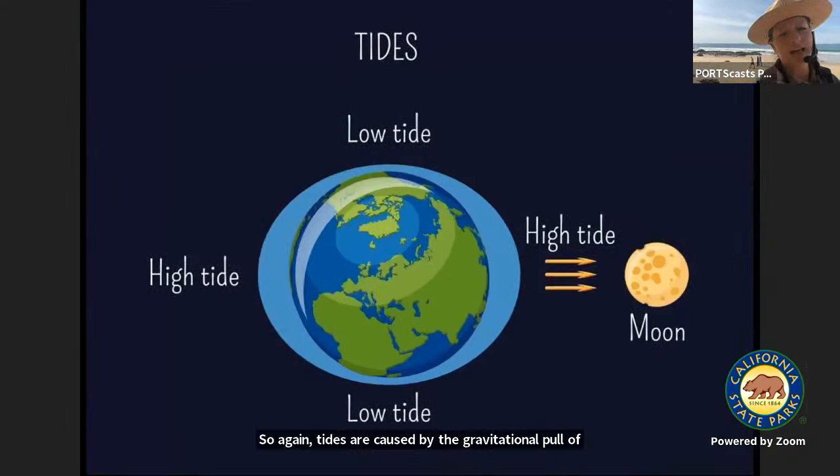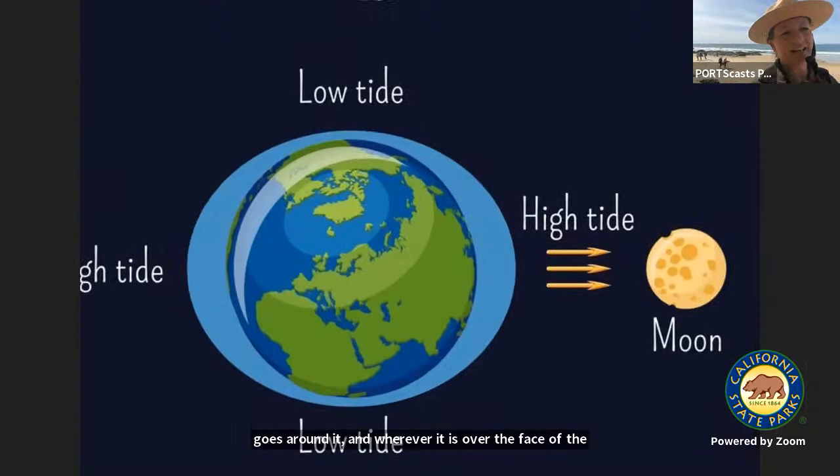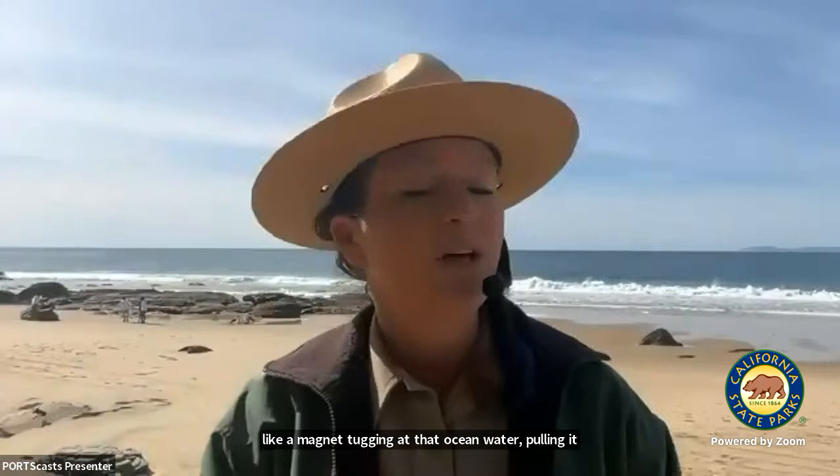So again, tides are caused by the gravitational pull of the moon and the sun on the Earth. And if you see in this image, the moon orbits the Earth, or goes around it, and wherever it is over the face of the ocean, it draws that bulge of water towards it. So you can think of the moon kind of like a magnet tugging at that ocean water, pulling it over the rock. So you just need to know that tides aren't caused by weather patterns or currents. It's caused by the gravitational pull of the moon on the Earth.